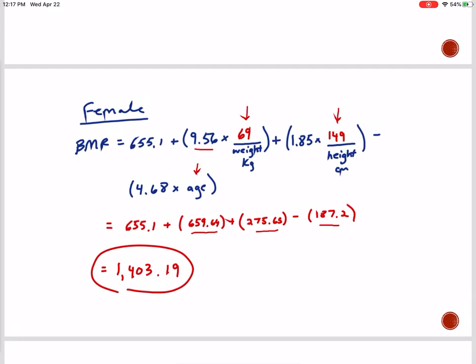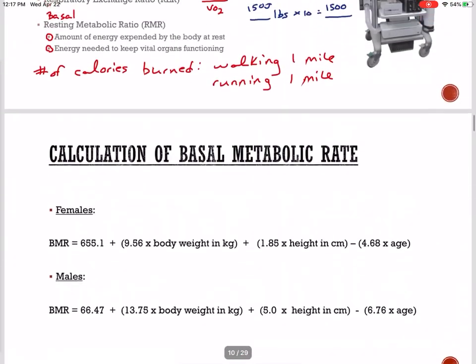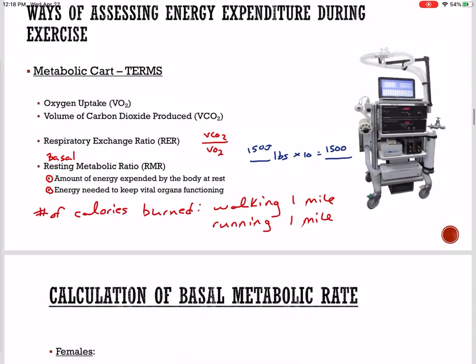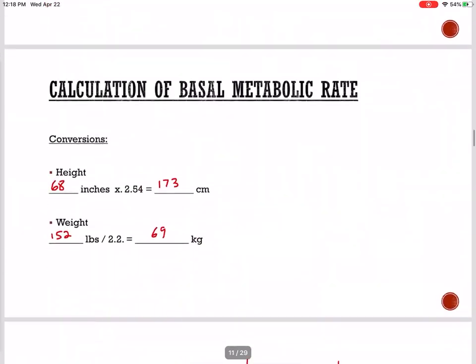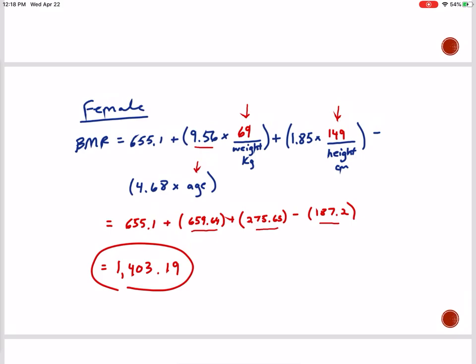Then you can go all the way across from left to right. For me, my basal metabolic rate, in other words, how many calories are burned by my body just to keep the vital organs functioning, is about 1,400. How does that compare to weight times 10? This was about 1,500. This was about 1,403, pretty close.